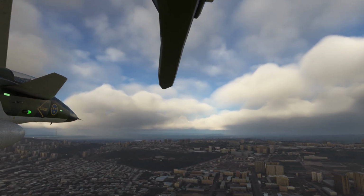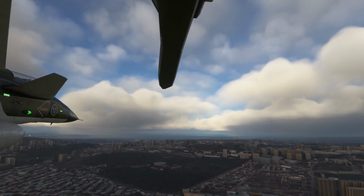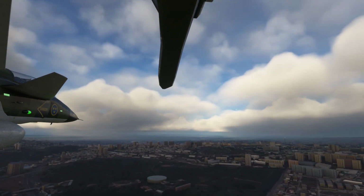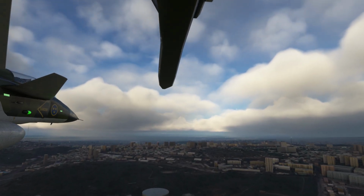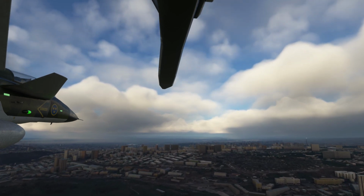Not every flight is postcard picture perfect, but what I like is using real weather at different times of day and seeing what happens. It's a wonderful world we've got here to explore.